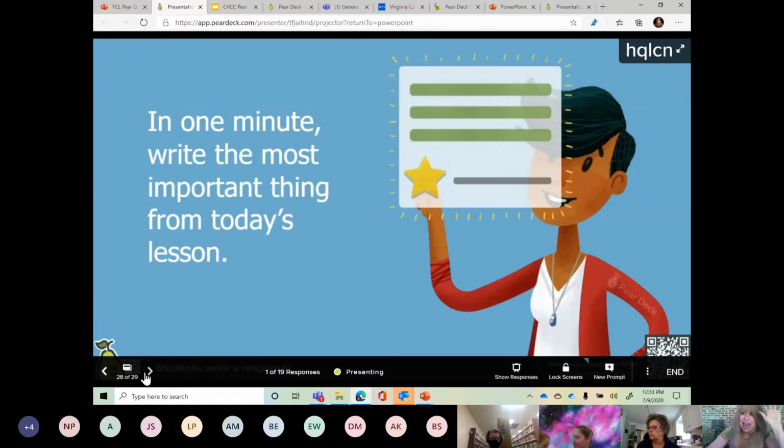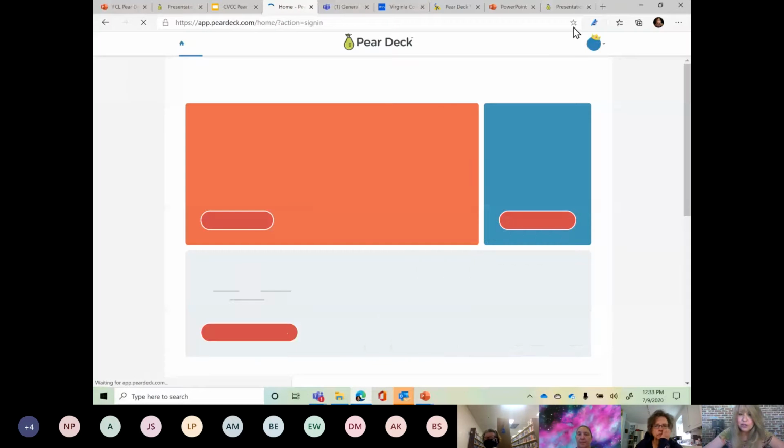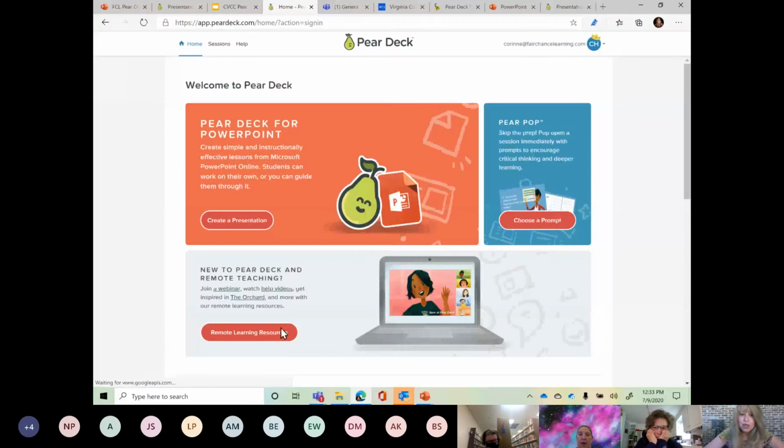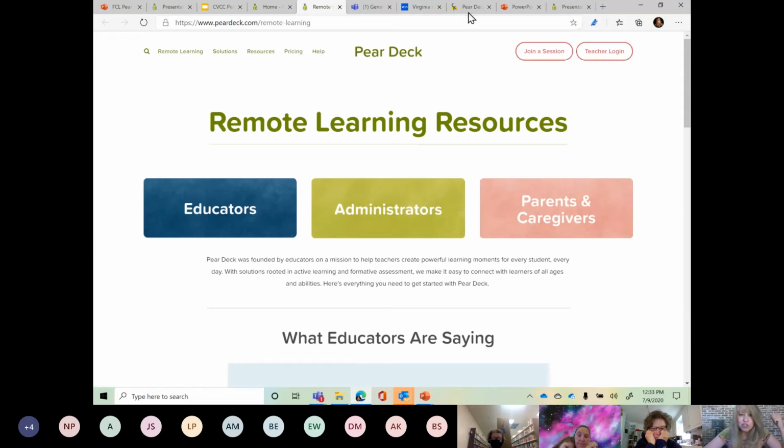So now that you kind of see what this looks like from the student side, let's go back to the teacher side. I'm going to go back to the website, peardeck.com. I've created a free login right here for my teacher login. And I have all these remote learning resources, creating a presentation. Make sure you take a chance to look around. But where are these decks?